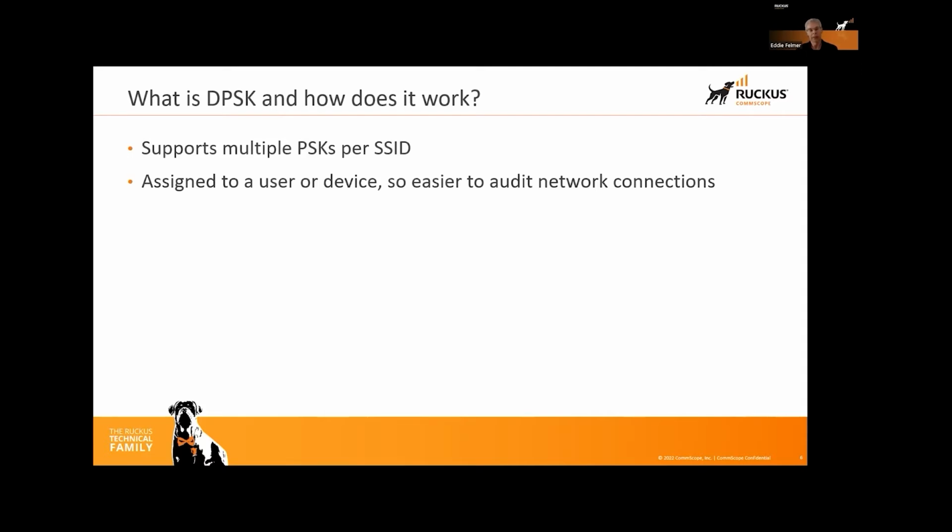So when you assign a pre-shared key to a device or user, it makes it easier to audit the network connections as well, because now you have more visibility. Unlike a single pre-shared key being used by multiple devices or users, having an individual or device pre-shared key means you've got a much better audit trail of seeing when that device is connected, and also being able to revoke that device individually without having to change the key for everyone. You can also apply policies specifically to those individual dynamic pre-shared keys. That might be assigning individual DPSKs to a particular VLAN, or groups of DPSKs to a particular VLAN. So in a school, typically different year groups would be assigned to different VLANs, so that you get that segregation between the different year groups and their traffic.